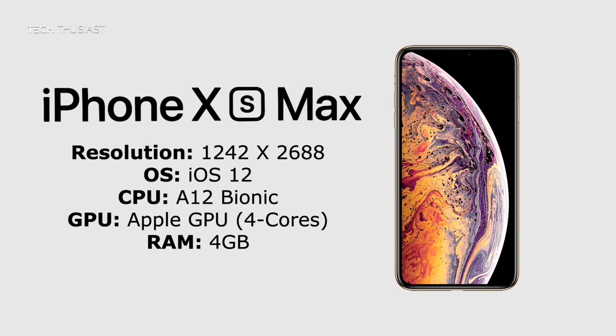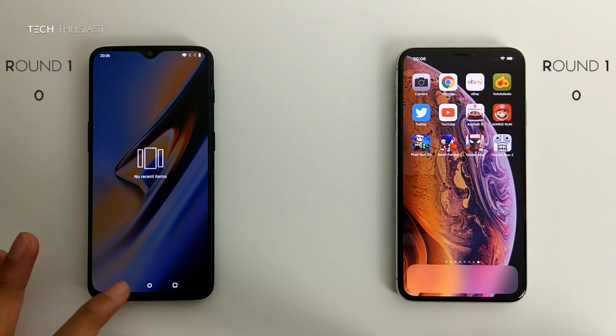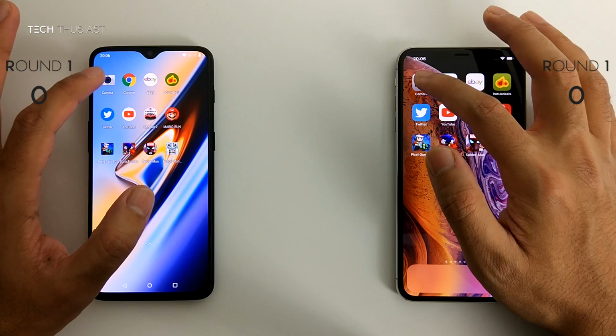Then we have the iPhone XS Max. It has a Super Retina display. It's on the latest version of iOS 12. It has the A12 Bionic CPU, an in-house Apple GPU and 4GB of RAM. Just before starting the test, you can see there are no apps and games running in the background.